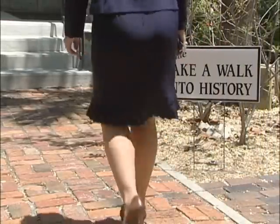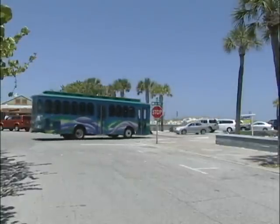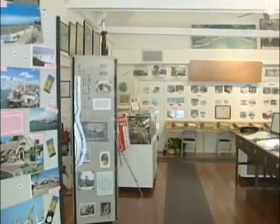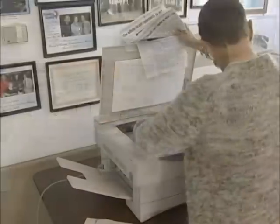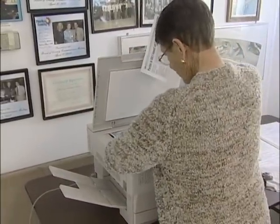Come take a walk into history at the Gulf Beaches Historical Museum, right across the street from beautiful St. Pete Beach. Here, you too can reminisce about the way things used to be. This year, the museum is celebrating 15 years of being open to the public, and longtime volunteer Jari Mogavero has been here from the beginning.